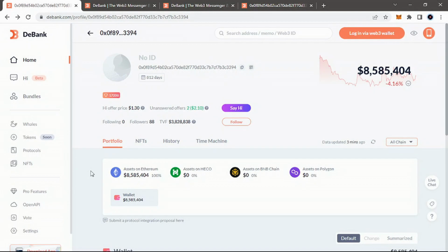And again, that is DeBank. Let me know in the comments below if you use DeBank, if you have never heard about DeBank, if you're going to start using it, or if there are other wallet tracking tools that you use that I can look at, and maybe we can compare them and make a separate video on other tools that you use.